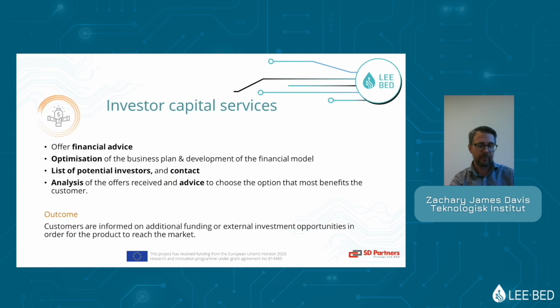This is tied very closely to the next service, which is investor capital services. Based on the business plan, we can get you into contact with different investor solutions. We offer financial advice, optimize the business plan as we said before, and develop the financial model for that, provide a list of potential investors and give you contacts to those, and of course analyze the offers received and advise you to choose the most beneficial offering that comes along. In this case, the customers are informed on additional funding and external investment opportunities in order to take their product to reach the market.